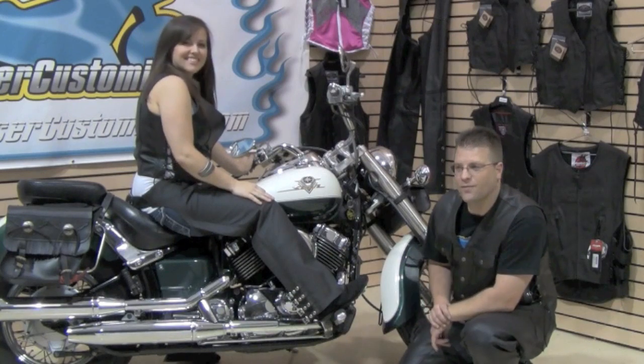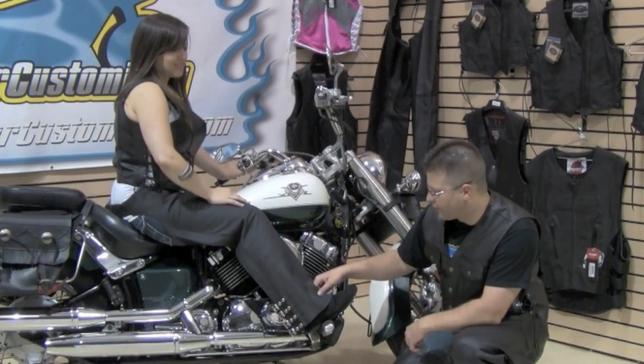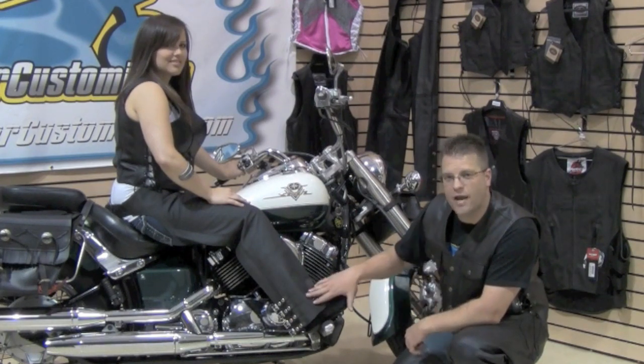So here on the bike in the riding position, Kelly and her chaps fit perfect. As you can see, she's got a couple breaks here in the front, indicating that these chaps are the perfect length.